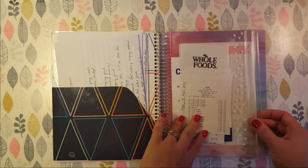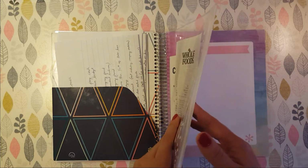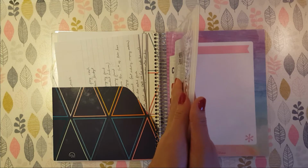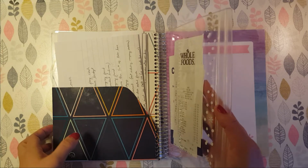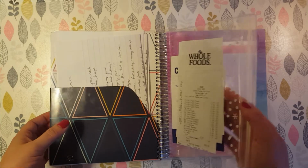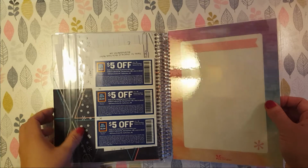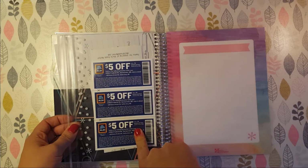And this is great. I actually went grocery shopping yesterday, and I need to put the amounts in. So I keep the receipts in here, and then I'm going to go through and add it up, because I go to more than one store at a time, and then I'm going to put it in the binder. And I have coupons in here too.